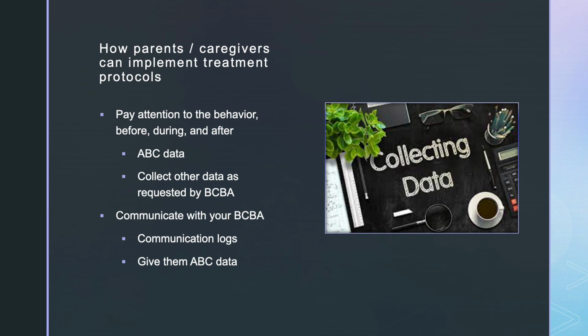So it is definitely important to communicate with your BCBA, collect that data. If you're uncomfortable doing any of that or don't know how to do any of that or can't remember, talk to your BCBA, contact the BCBA. We'll be able to assist you and help you understand exactly what we need.